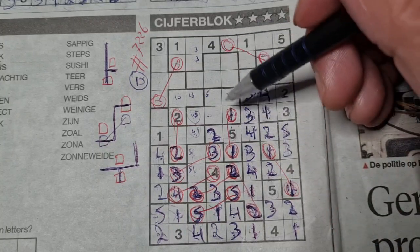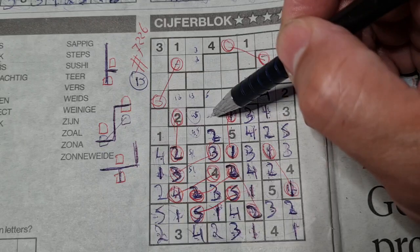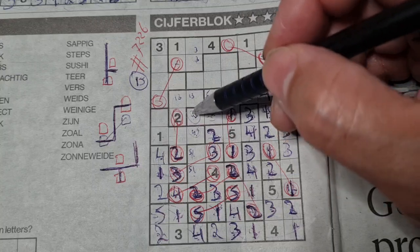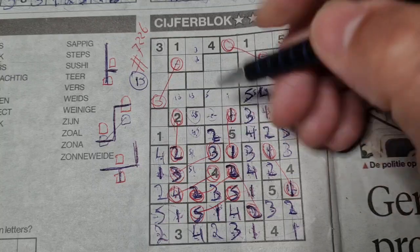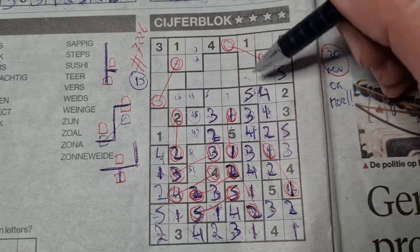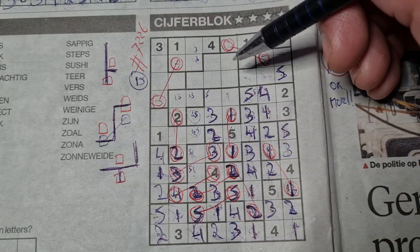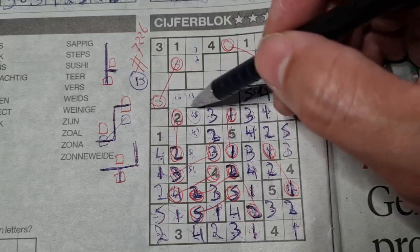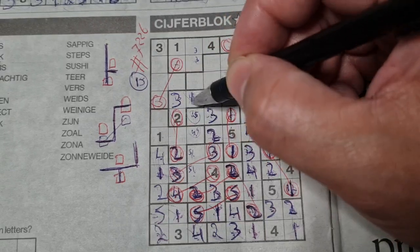And now, I think this box should be a 3 because it can be 1, can be 2, should be 3, can be 4. We have a double 4 there, and can be a 5. Yes, definitely 3. 1 and a 3. We have a 3 now. No 3 there. 3 should be here, and a 1 goes there.